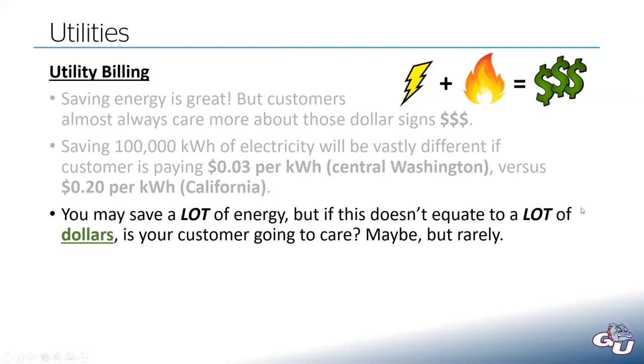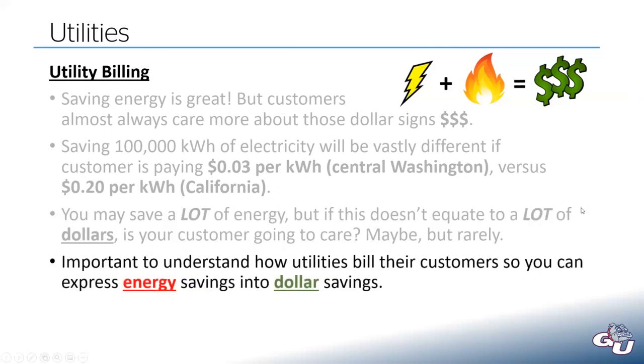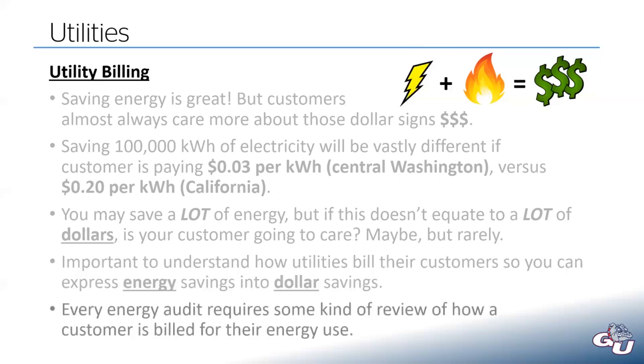So as an energy auditor, it's important to understand how these utility companies bill their customers so you can take that energy savings and turn it into dollars. And in any audit you do, you're going to have to do some kind of review on how your customer is paying for their energy.